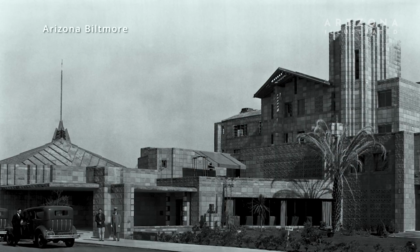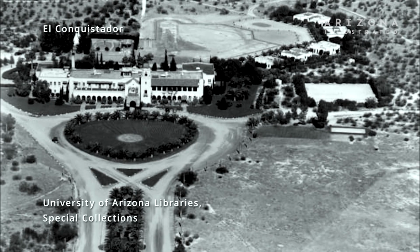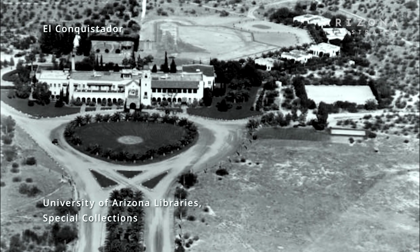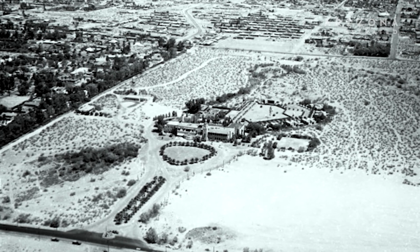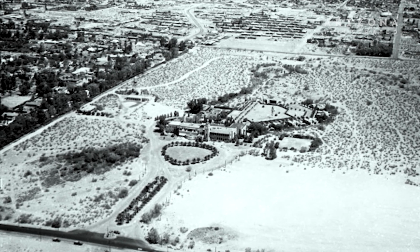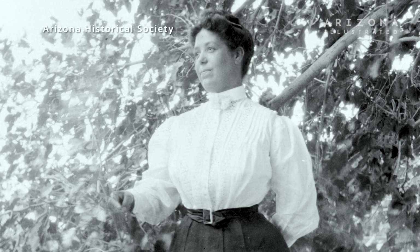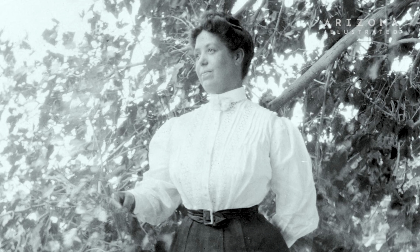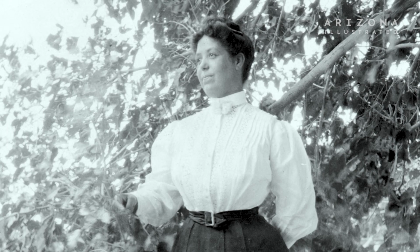The Biltmores came in, El Conquistador came in. They had unlimited funds, and they also had the advantage of being more modern and bigger and offering more facilities. That took away part of the population. And Annie and Curly, who had been the social leaders, especially Annie, had been the social leaders in Oracle, and now they found themselves on the outside.